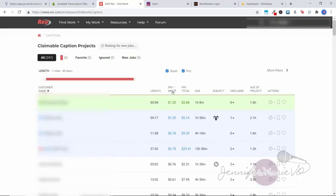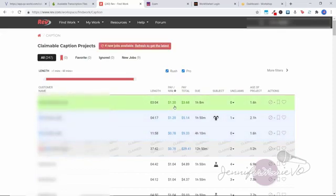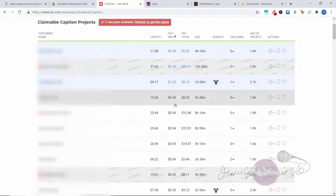We can go here, we can sort it by the pay minimum, and you can see, well, these ones here are pro, so these are rush jobs. So for some of them, the pay is $1.20 per minute. And so for this 3-minute file, you get paid $3.68, which is pretty good. The lowest is 54 cents.